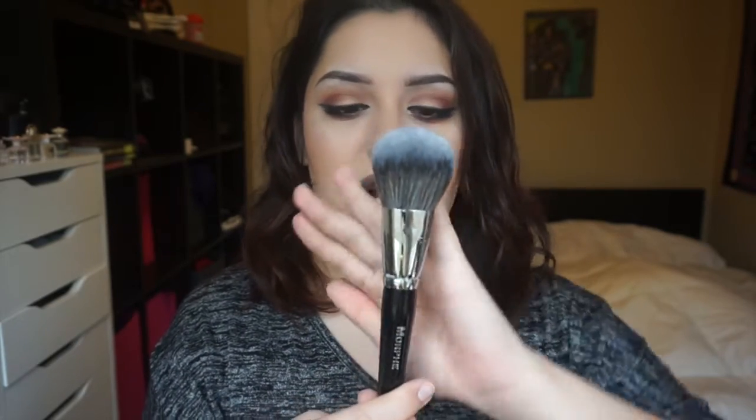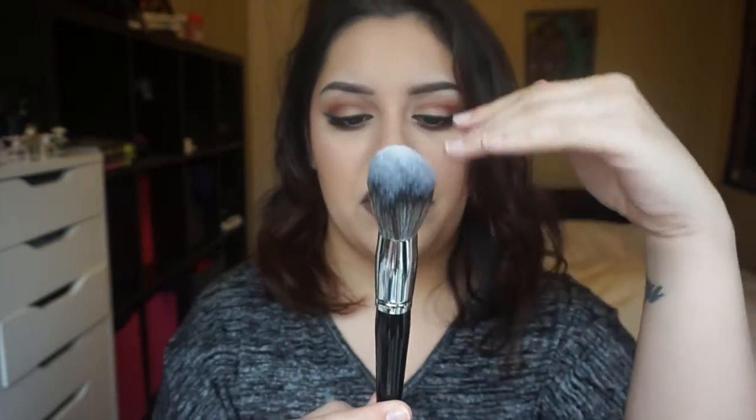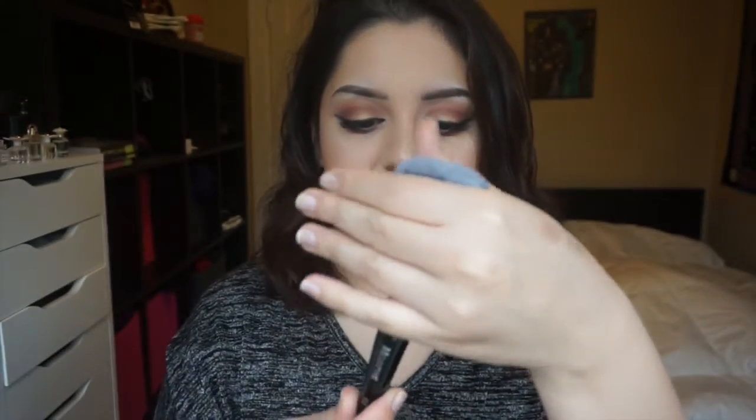I also got the E2, which is, I'm guessing, the second one. It's a little bit of a flatter brush, and it's not as dense. It's not like a circle all the way around. It's flat on the sides, and it again is just a really nice kind of denser powder brush. This one does have a little bit more of a flimsiness to it, which I was hoping for too. I'm so excited for this, you don't even know. This was definitely one of my top ones that I really wanted, and it's the E3.